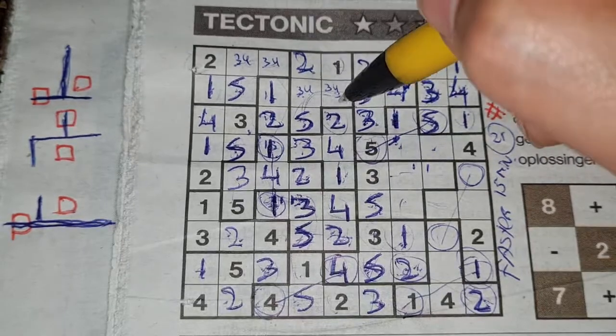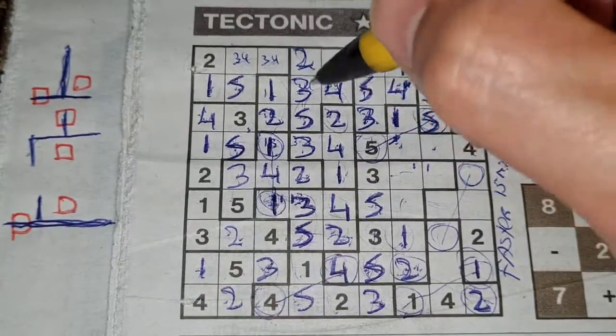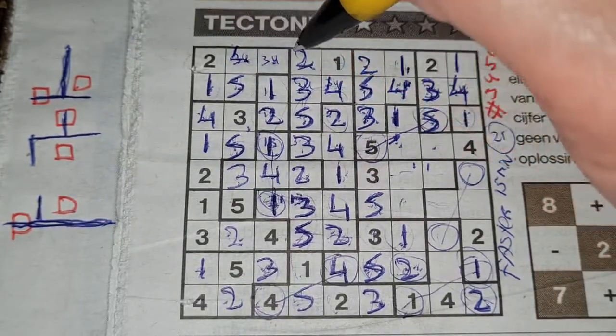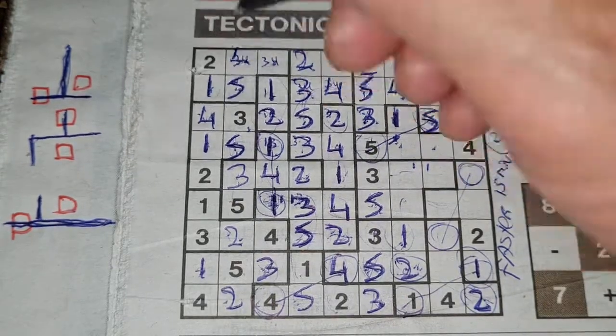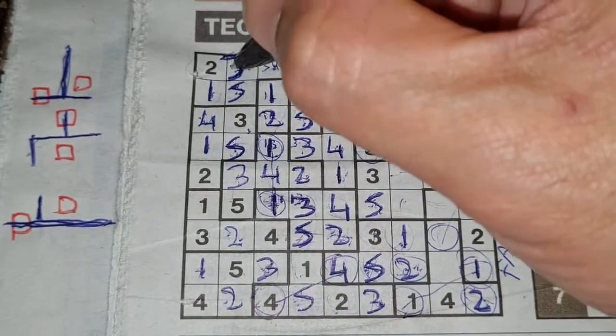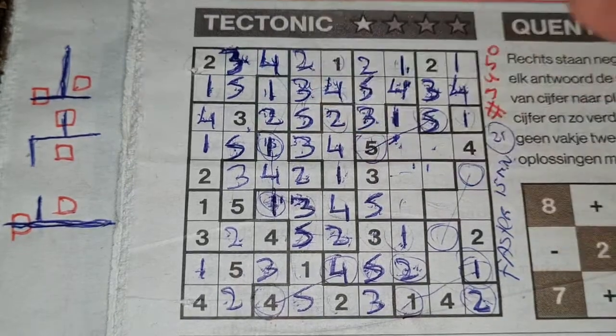Now we have a 3 there. So this box can't be 3 anymore. That box should be a 3. And this box should be a 4. Now we have a 4 there. So this box can't be 4 anymore. That box should be a 4. Now we have a 3 there. So this box can't be 3 anymore. That box should be a 3. Correction. And 1 box left in this area for the number 4.